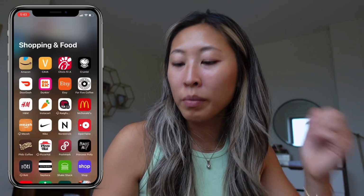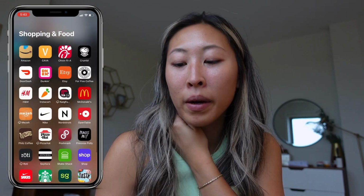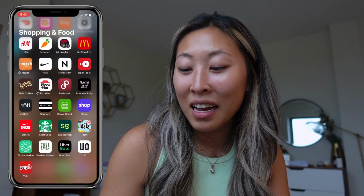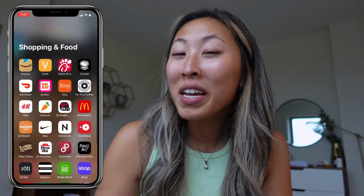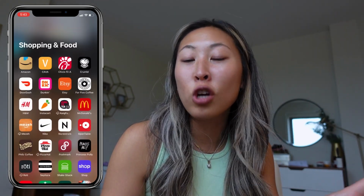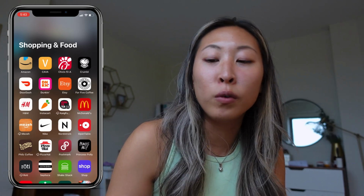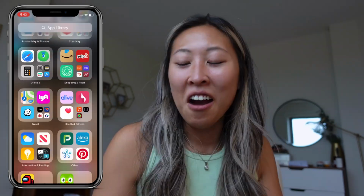Shopping and food, oh my god. I probably should have looked at this one before I filmed this video, but if you guys are curious, these are all of the food apps that I frequently use. Oh my god, this is crazy. Okay, it's shopping and food, so it looks like a lot, so I probably should separate it between shopping and food separately. I don't really use Phil's, but everything else I use kind of often. Okay, I need to exit that.